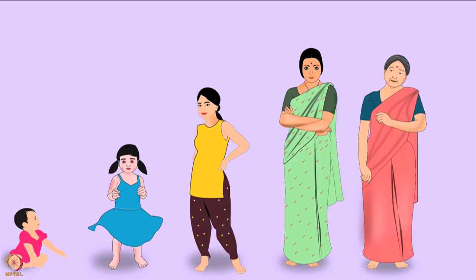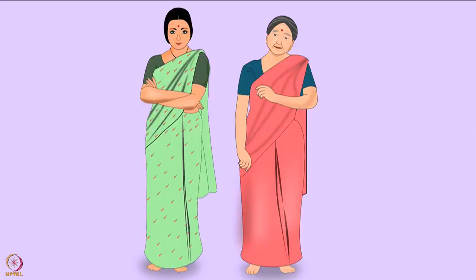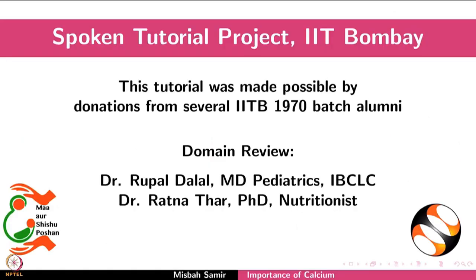In addition to all this, age also influences calcium absorption. It is highest during infancy and childhood. During adulthood, absorption is moderate, and then it decreases with age. Therefore, adequate intake of calcium-rich food from an early age is essential. This brings us to the end of the tutorial.